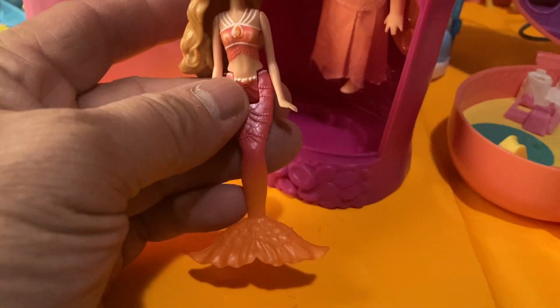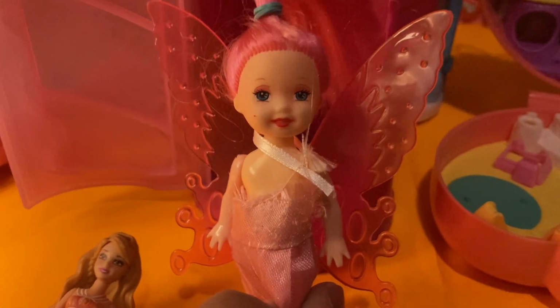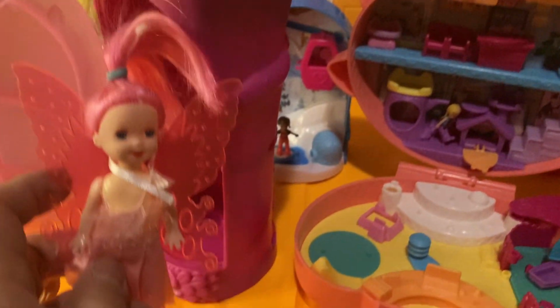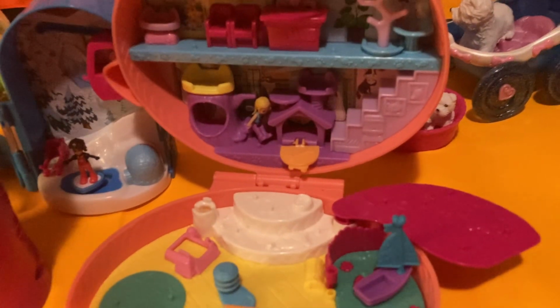This is a mermaid. A very nice mermaid. You see? You can bend this mermaid and play in the water. Another one is a baby butterfly. It's like a fairy. You can play this in the castle. Fly high. And you can hide it again in the castle together with the baby mermaid. So cute. And then you can close the castle again and hide both of them.